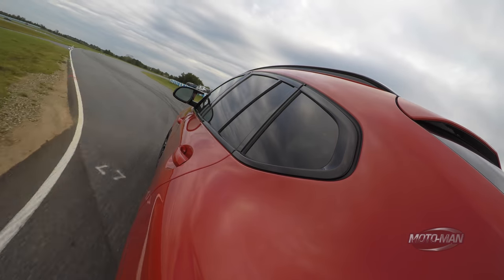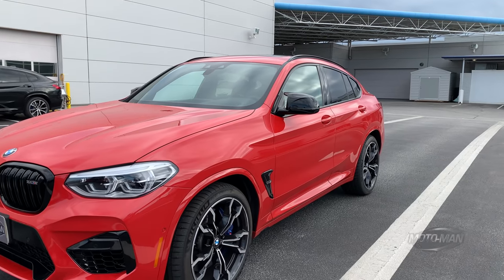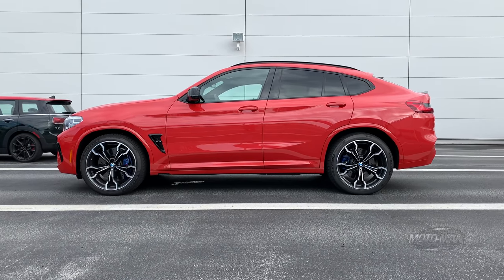Okay, now that we got that out of the way, here's the real challenge. Not the power delivery, the components underneath this thing, the weight, none of that stuff. Not even the fact that it's a baby buggy. It's the impact of the center of gravity, the height of it, on the driving dynamics.